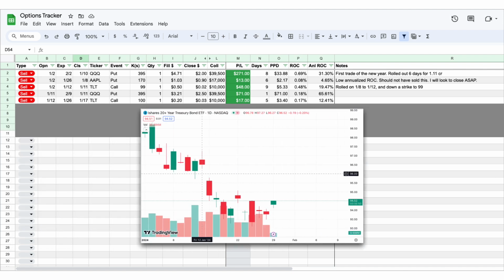This one I sold on the 12th. It expired on the 26th. I sold the call once again at the $100 strike price, picking up 20 cents of credit. I closed it 5 days later when it got down to 3 cents credit. That was a 12.41% annualized return on capital.